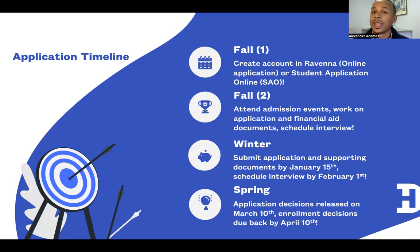You also want to make sure that you're getting your financial aid documents in order. A little bit later, we'll talk about the financial aid application and what you're going to need for that. And I think one of the most important parts of the fall is to schedule your interview. You want to do that fairly soon, just because sometimes the slots fill up really quickly. Once you have a general idea of when you want to have that interview, you can go ahead and schedule it online. Or if you need a little extra assistance, you may want to call our office.